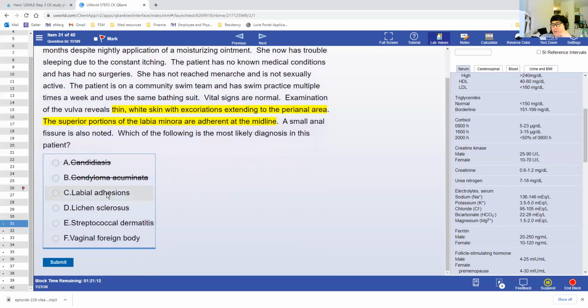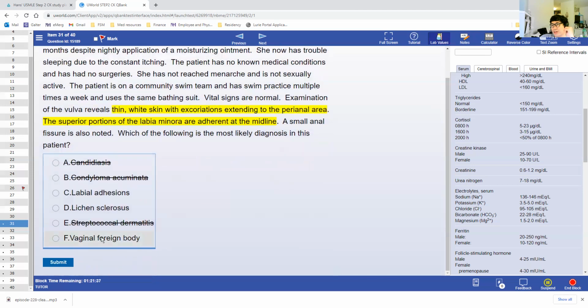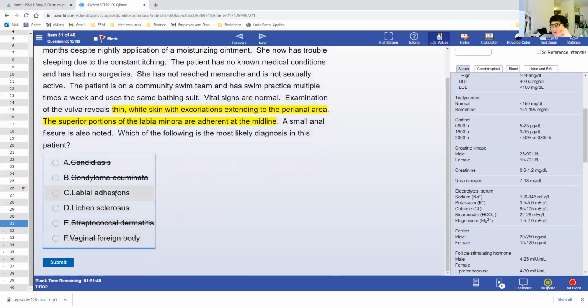It's not warts. Labial adhesions, maybe. Lichen sclerosis could be, yeah. And it's extending into the perianal area too. Strep dermatitis, no, you wouldn't see thin white skin. Vaginal foreign body, no, you'd see vaginal bleeding. So labial adhesions tend to occur in girls who are younger, like preschool age. This is 11 years old. So just based off demographics, I'm going to say lichen sclerosis.